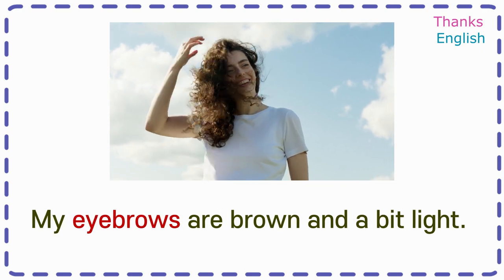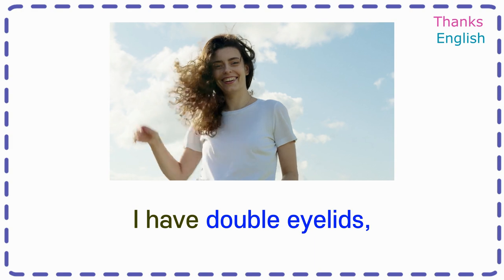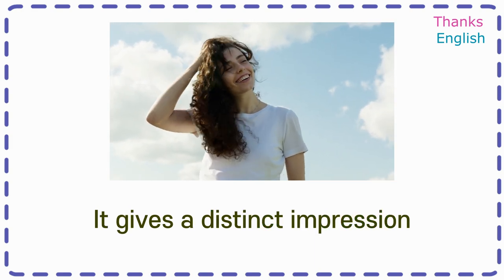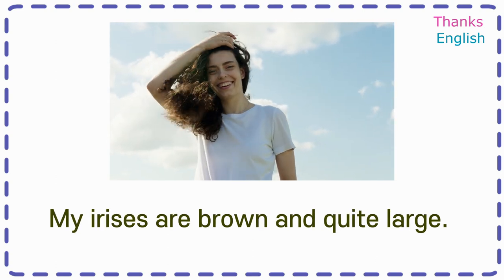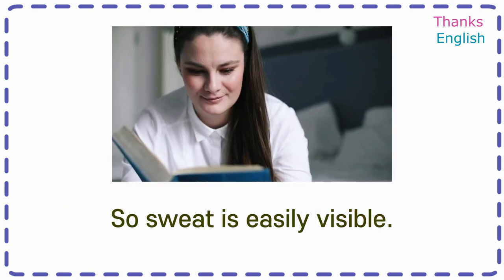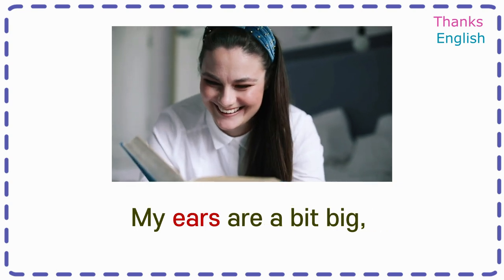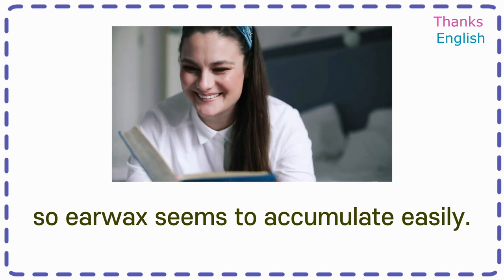My eyebrows are brown and a bit light. I have double eyelids. It gives a distinct impression. My irises are brown and quite large. I have a broad forehead. So sweat is easily visible. My ears are a bit big, so earwax seems to accumulate easily.